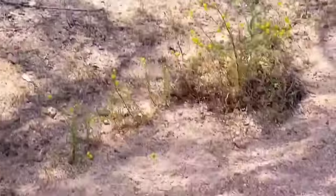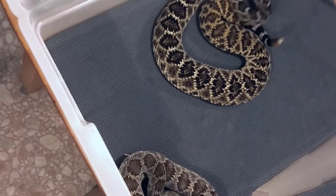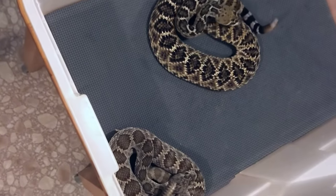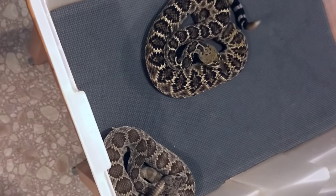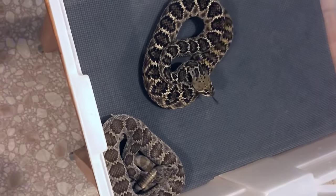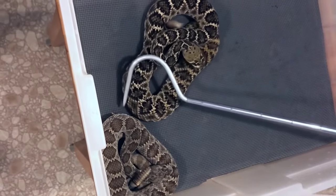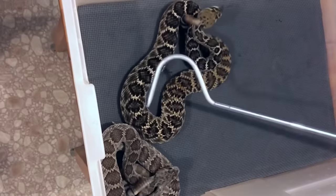Encounters with Mojave rattlesnakes are possible when hiking or camping in their habitat, especially during warmer months when they are more active. It's essential to watch where you step and be cautious around rocky outcroppings and brush where they may be hiding. Prompt medical treatment is crucial if bitten by a Mojave rattlesnake.